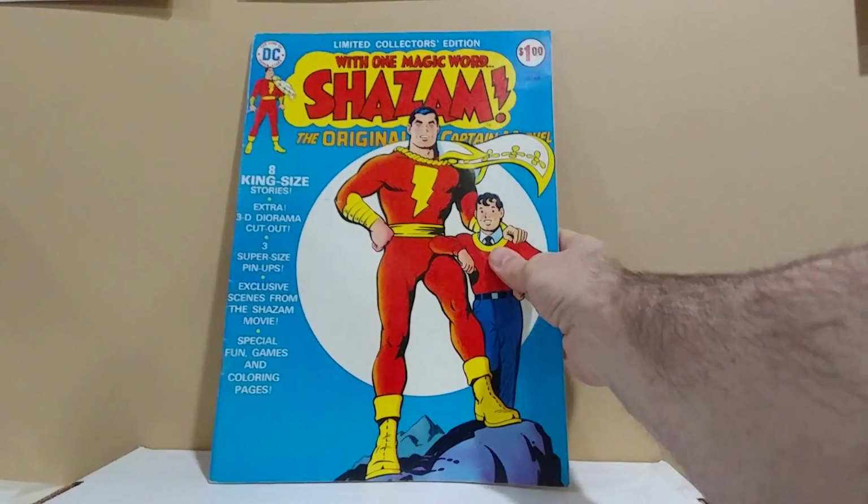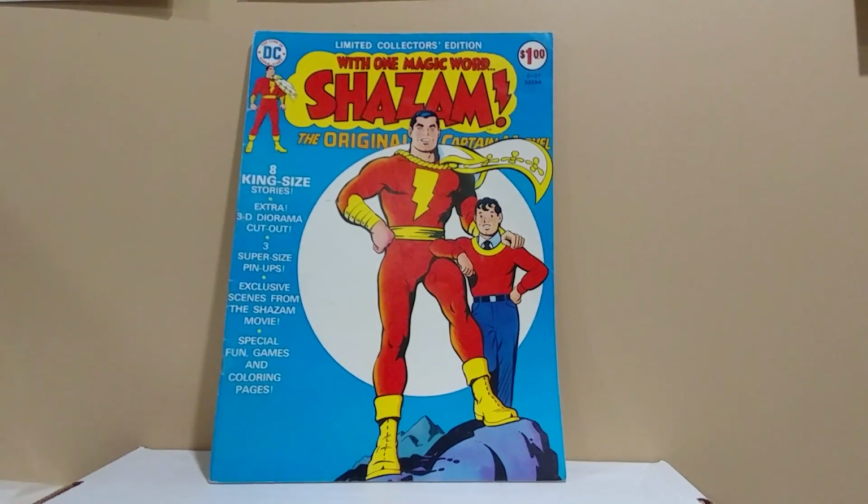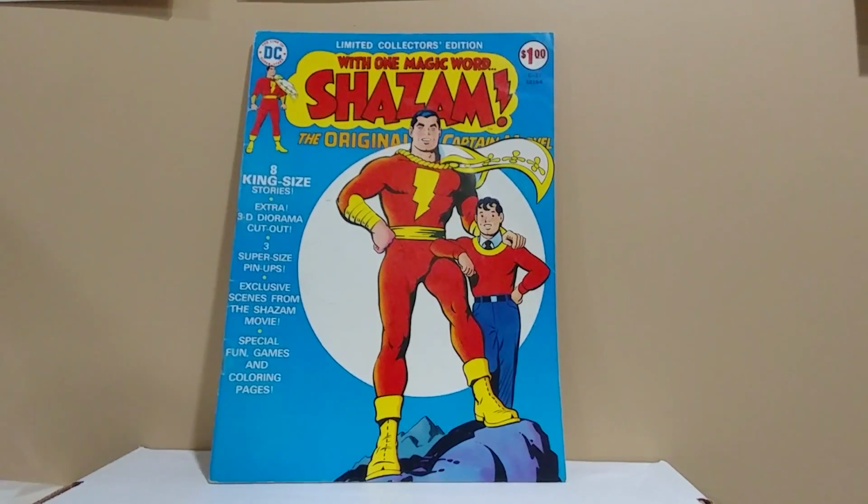All right. Another Shazam was the next one. This came out in 1974 also. C27. They think this is a C.C. Beck cover, but they're not sure. This reprints Captain Marvel Adventures 25, 53, 121, and 127, as well as Captain Marvel Jr. 54, Marvel Family 2, 20, 21, and 82. So a lot of stories in these.